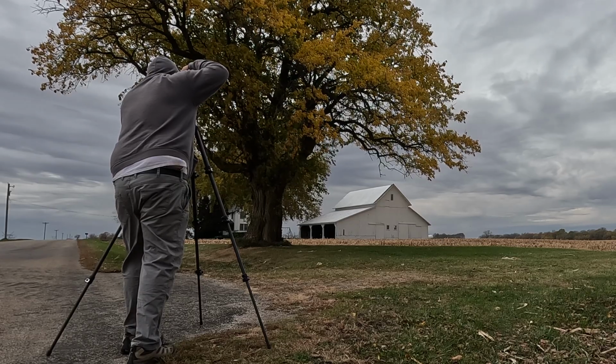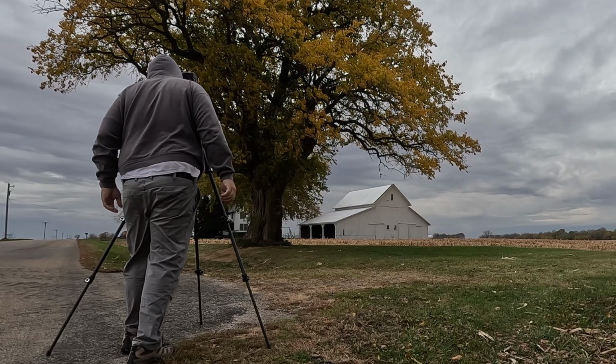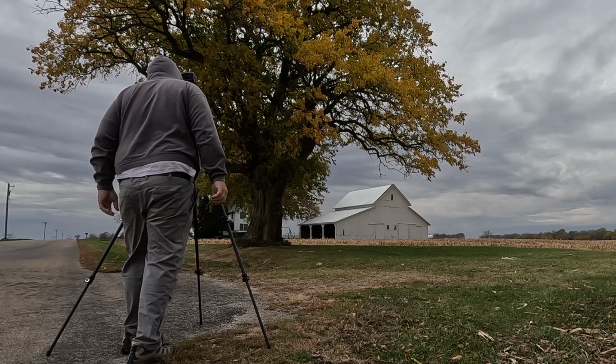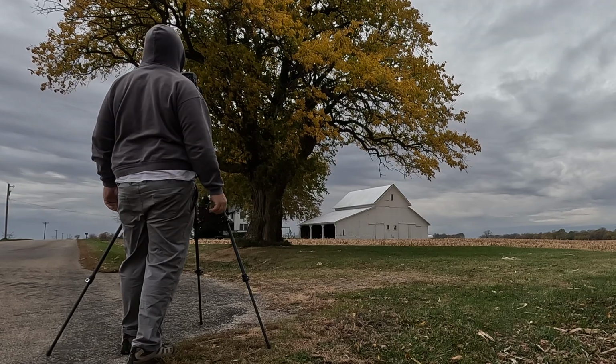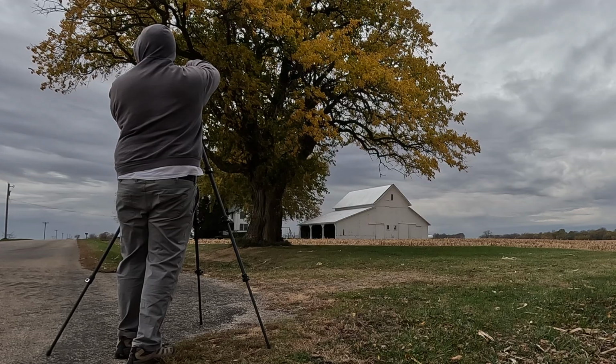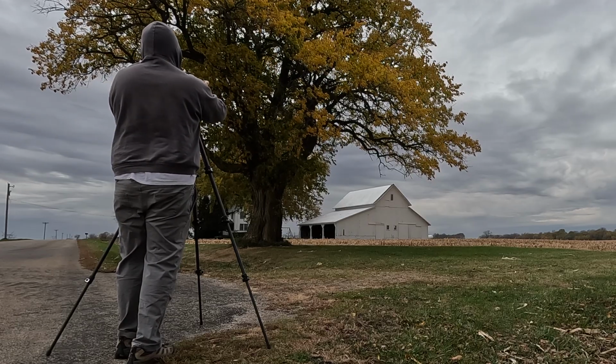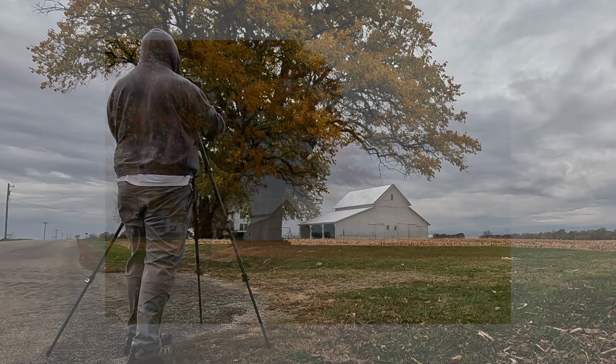So here you can see I'm kind of framing it up using that big beautiful tree as a frame around the barn, and I'll show you a few different compositions. I shot it a few different ways and liked a handful of them, to be honest with you. So let me know what you guys think.